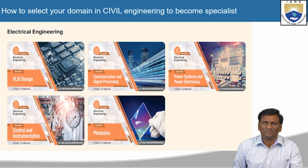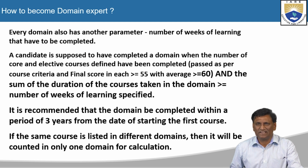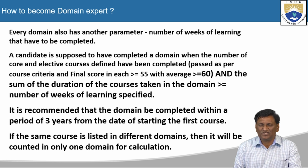This is the method by which you can become a domain scholar. This schedule I already explained. You have to complete in 3 years. That is important. Even if you do two courses in each semester, with 2 semesters yearly, in 1.5 years you can complete a domain specialist. If you do 6 courses in one semester, in one semester you can become a domain scholar. But the maximum time allowed is 3 years.